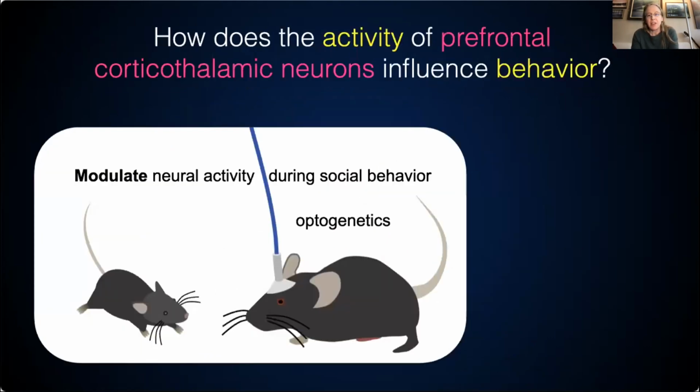So we've identified the fact that these cells are dysfunctional at a single cell level. When we look at how they encode activity in vivo, we find that they are not activating appropriately the way they do in the control mice. And so next we wanted to ask, well, is that important? Does the activity of these neurons actually play a functional role in social behavior? Or is this just something that happens to be different, but doesn't actually have anything to do with social behavior?